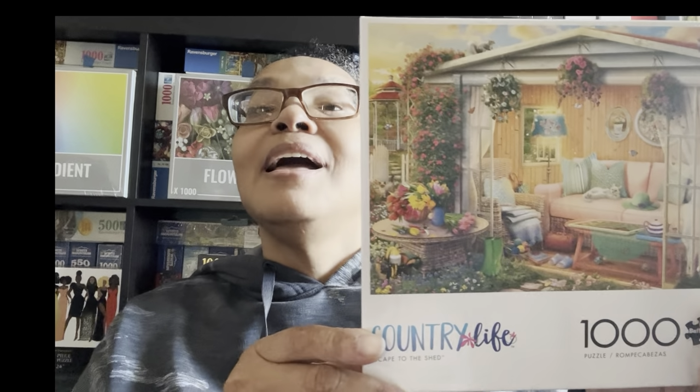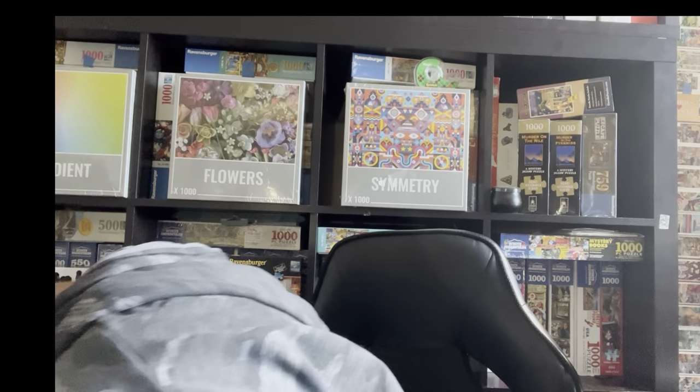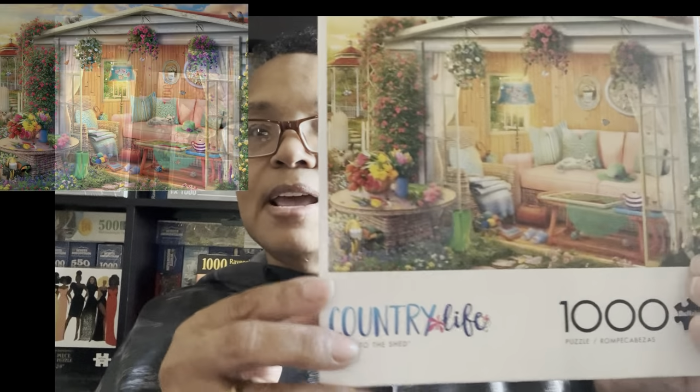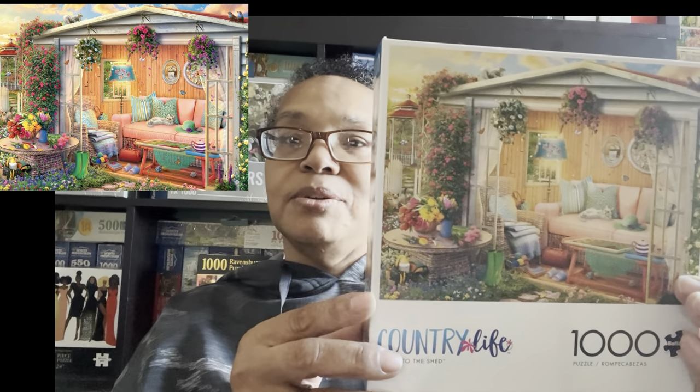This one is called Country Life, okay? And I had to get this one. It's just beautiful. It's of the Country Life series, which I wish I could show you. I think I have 4 in this series. This is Escape to the Shed. For the series, you remember I showed you the Vivid series or the Aimee Stewart collection? This is the Country Life series. So the name of this one is Escape to the Shed. And I just had to get it. It's just beautiful.